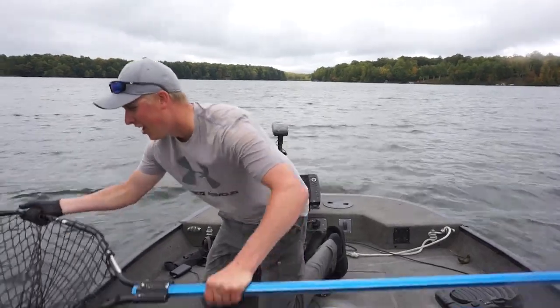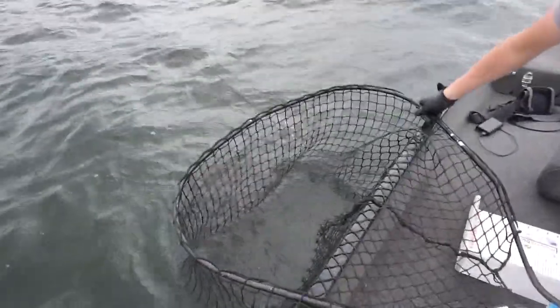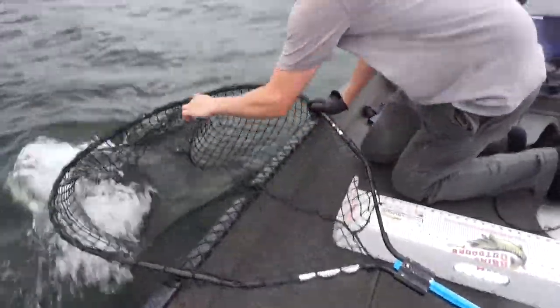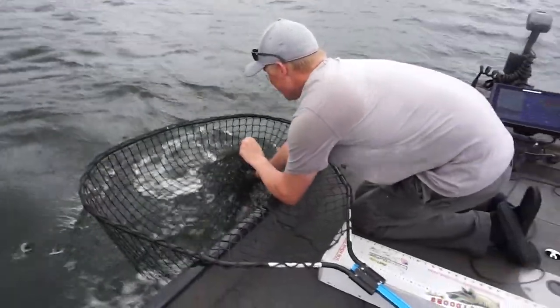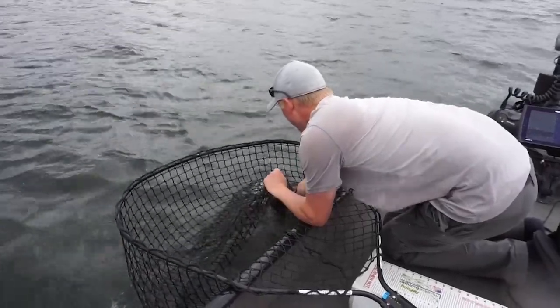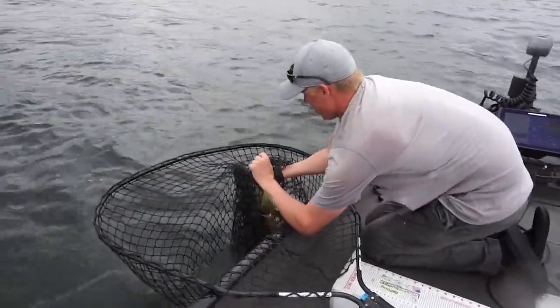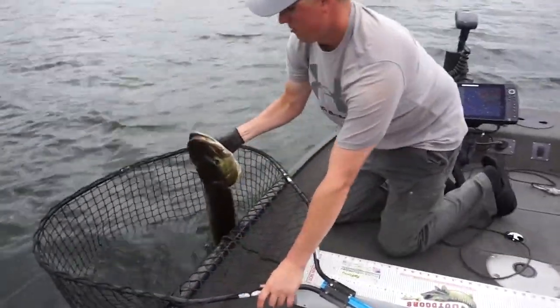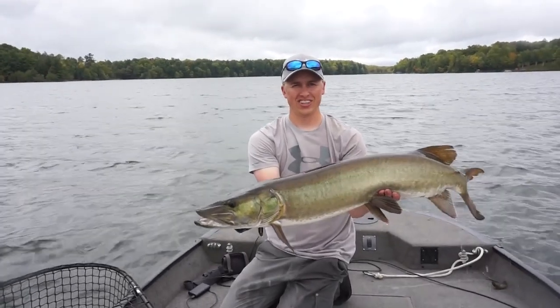Super nice, healthy, chunky musky here, but it's going to be close to that. I don't think he's going to be 40, but we'll see. Alright. Sweet man. It's our second musky on the day. Got a big head. Oh, padoopas. Oh yeah, that's a nice, really nice chunky fish there.